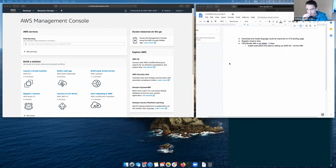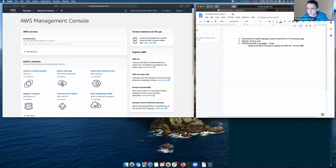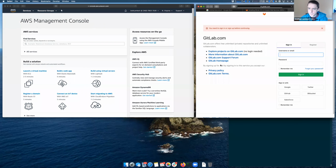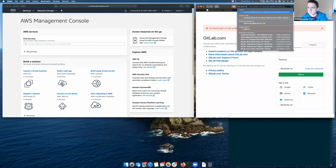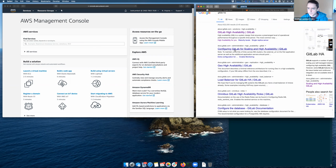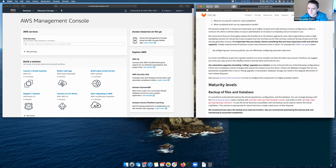And we are now kind of at an impasse here. We lucked out into this, but it's not really clear how it had gotten here if I didn't happen to click on that link. Let's just try GitLab HA. That takes me here. That wasn't really totally expected. Let's try this. That could be some of my own sort of history there. GOHA, configuring GitLab for scaling availability. All right. This looks good.